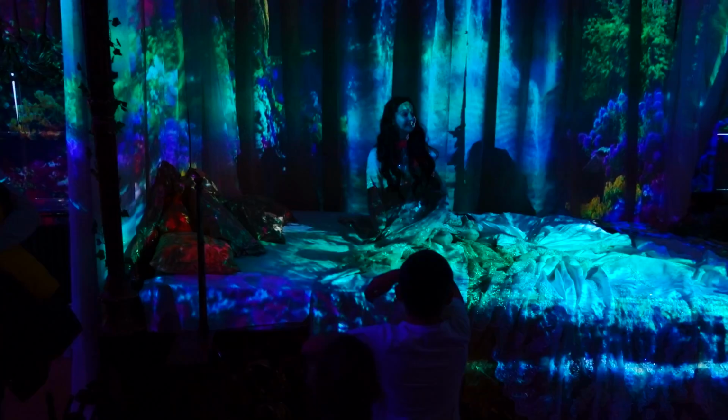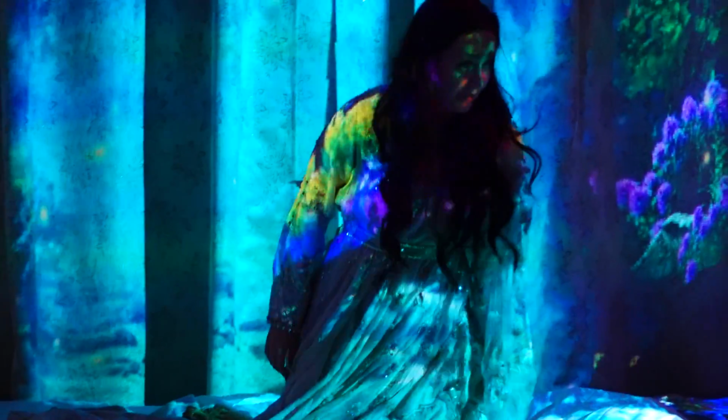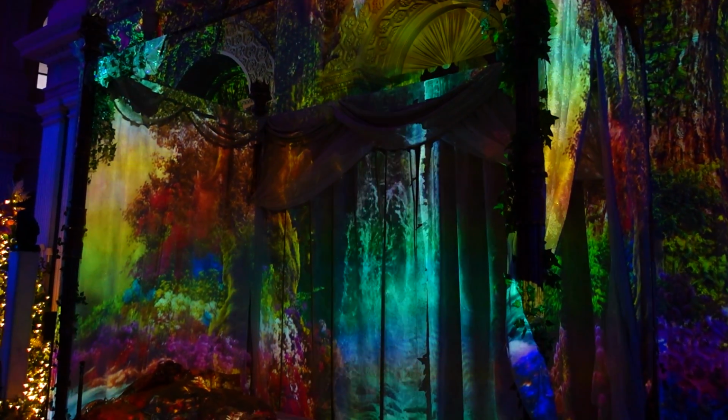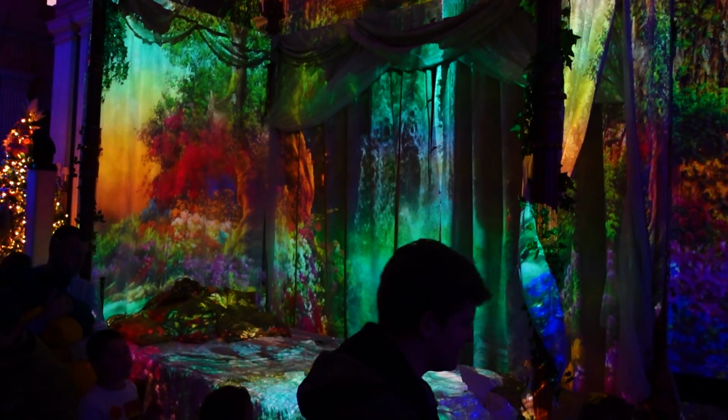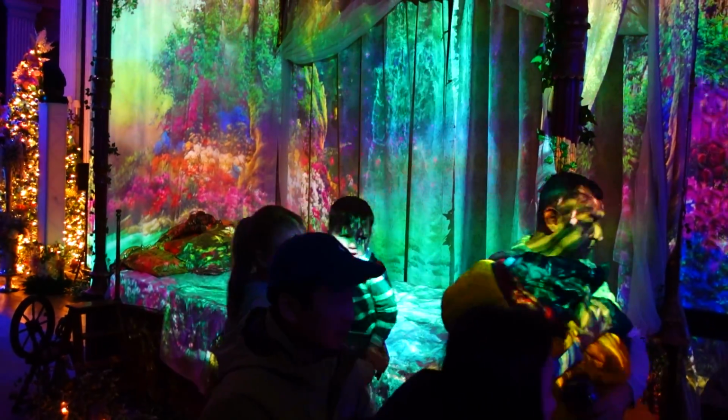It's very, very clever. Have I missed something? I missed a lot. At the end here, they've got this incredible bed with all projections onto it, so the waterfall goes across the bed.